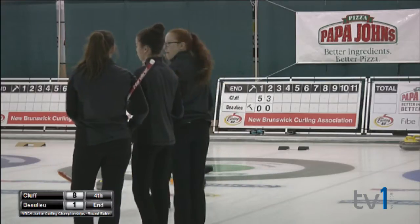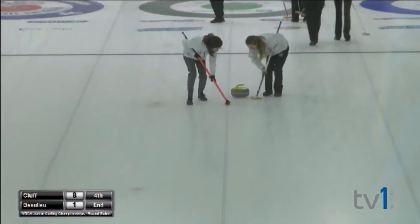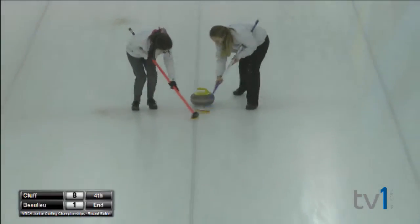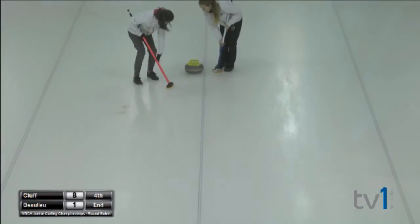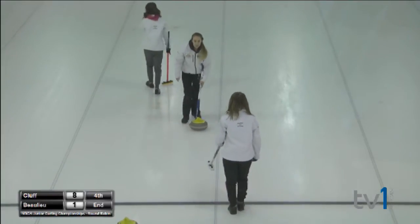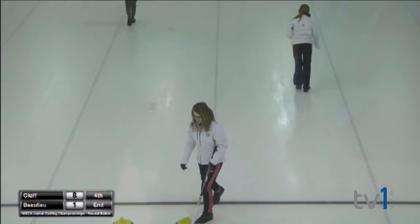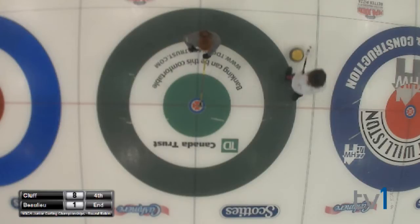Lebel with her second stone. Lebel, who's had difficulty with her weight to start off this game, but it looks like here that she's started to get it, but this one here, not enough weight, and that will not get to the hog line. Yeah, she seemed to have a little stumble out of the hack there on her slide, so it might have taken a little too much weight off the rock, but she'll gather herself and she'll make the next one, I'm sure.